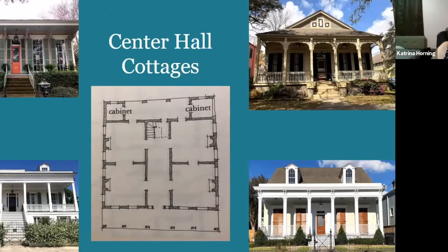Then we have center hall cottages. These are single-story houses. They're really easy to figure out because they're 5 bays, which means you have 4 windows and 1 door, and the door is located in the center. Behind that door, as you can see in the picture of the layout, the floor plan, right behind that front door, you have a hallway. And that's why this is called a center hall cottage. It's real easy to figure out.